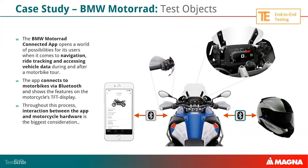You have a motorcycle, and the motorcycle already has different kinds of head units. Then there are a lot of connectivity features. There's a mobile app which is connected via Bluetooth. And then there might also be certain other equipment, for example helmets with hands-free systems. A very valuable approach we can take with crowd testing here, in the V-Model at the end, is what we call end-to-end testing. So it's really imagining the user and seeing if all that works.